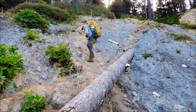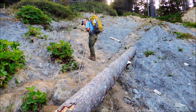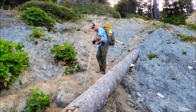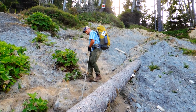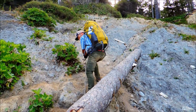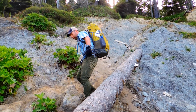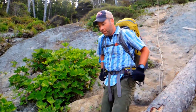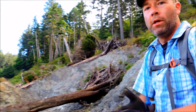That's kind of fun. Yeah. Because I could trust the rope and how it was placed. Not as bad as I thought it was going to be. No, usually isn't. We still have that one slippery rock part. That's the part that I think is going to be. Yeah.